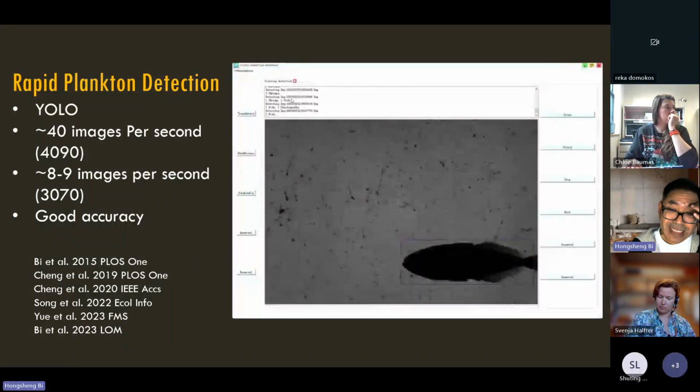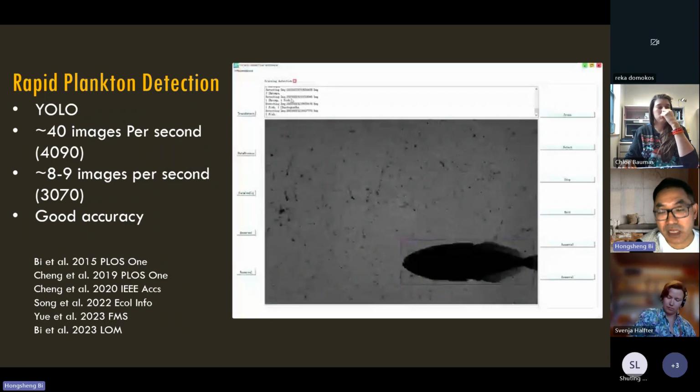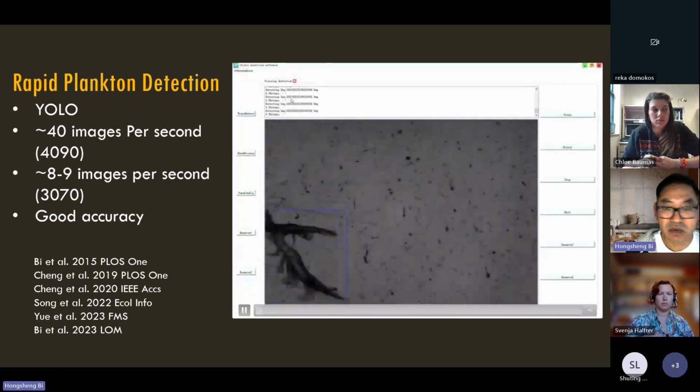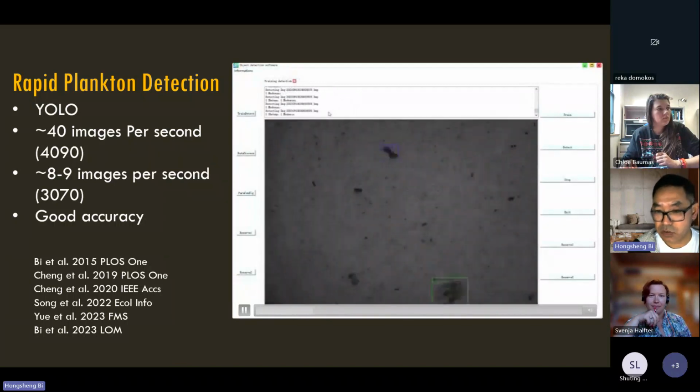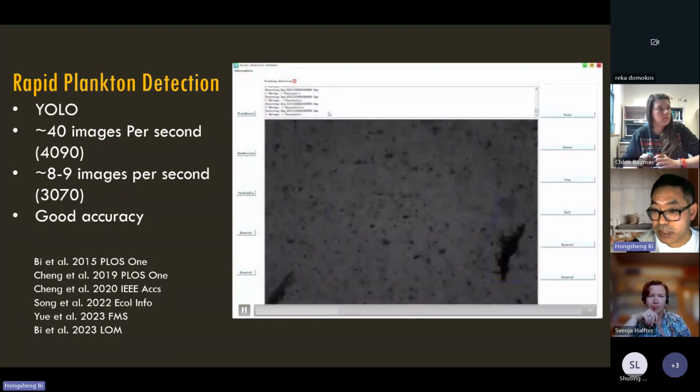Of course, for any imaging system, we have the ability to take a lot of images, but can we process them effectively? That's a bottleneck. We spent a lot of time trying to figure it out. Not until this past August was I able to test our rapid detection algorithms to do near real-time sampling on the boat. The fast detection algorithm is now doing real-time recording, and it worked pretty well.